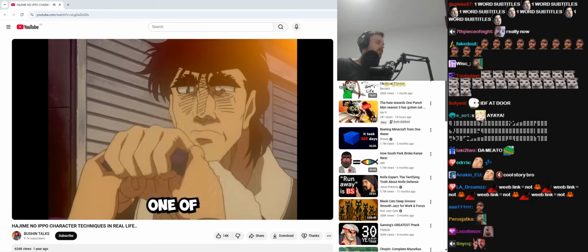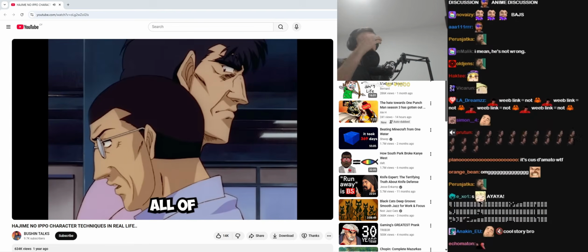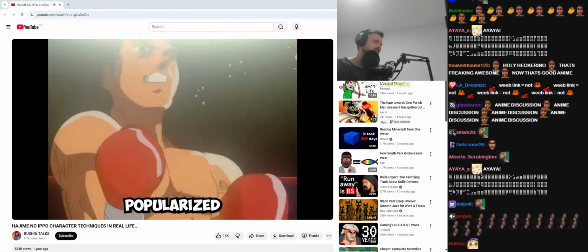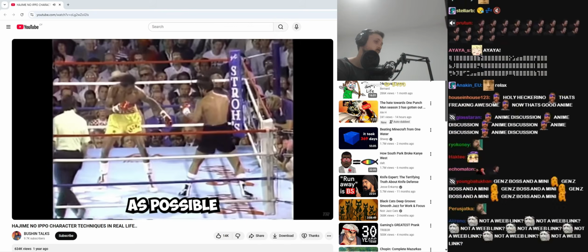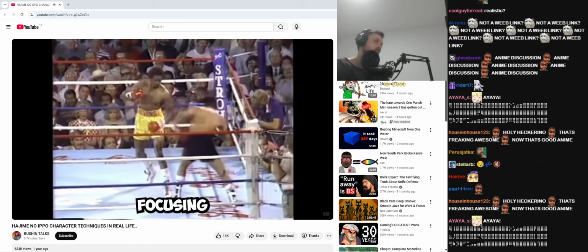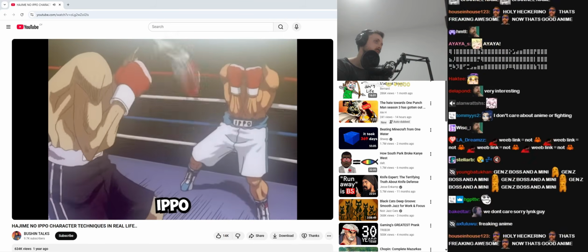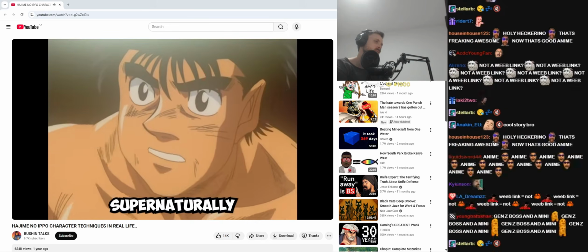Mashiba is easily one of the most realistic fighters in HAJIME no IPPO. Most, if not all of his techniques are derived from real-life boxers. First up, his flicker jab. This is a technique popularized by fighter Thomas Hearns, where you relax your lead arm and as fast as possible reach out to your opponent's face and snap your wrist without focusing on stepping into or putting power into the punch. The flicker jab is often portrayed in HAJIME no IPPO as a zoning tool Mashiba uses to reach his opponents from supernaturally far away.